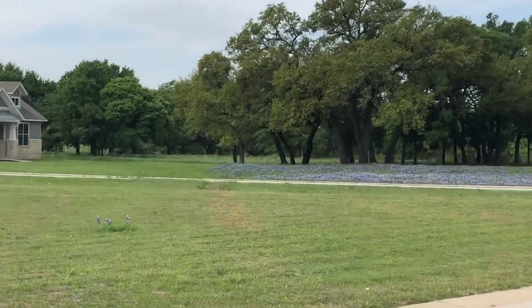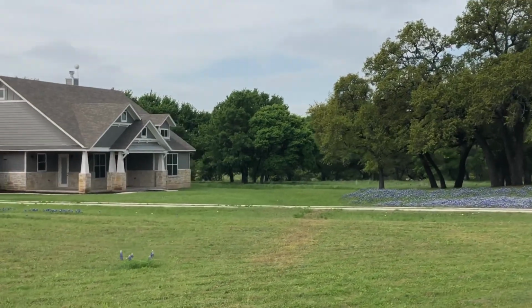Here's a new subdivision being built that's just loaded with bluebonnets.